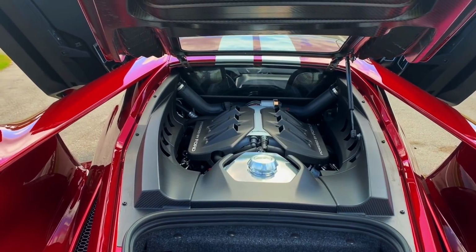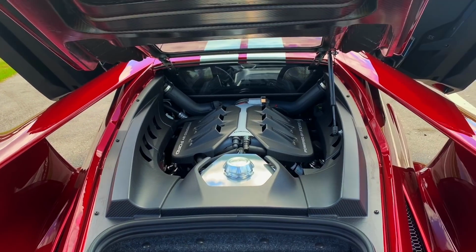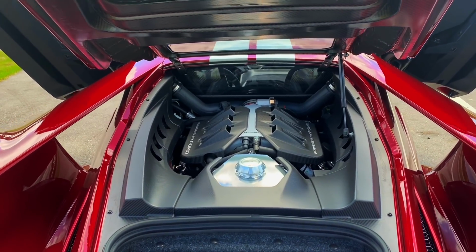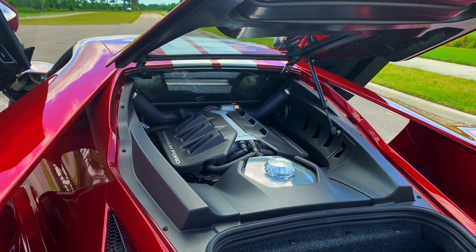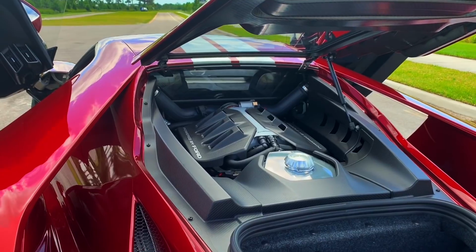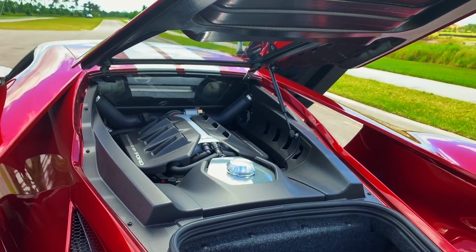The engine is another thing to love about the Ford GT. And I know some people are kind of disappointed by the V6, but this EcoBoost V6 has such a great racing pedigree that it doesn't even matter. And besides that, it makes a great sound.